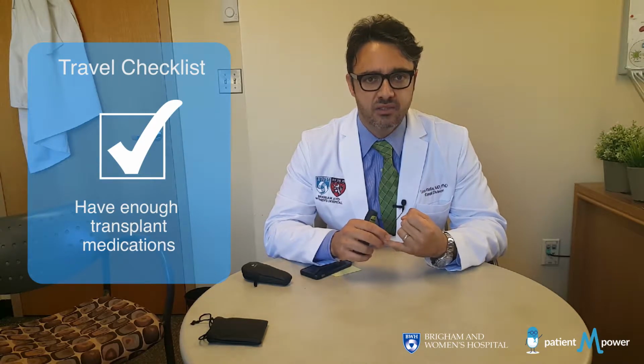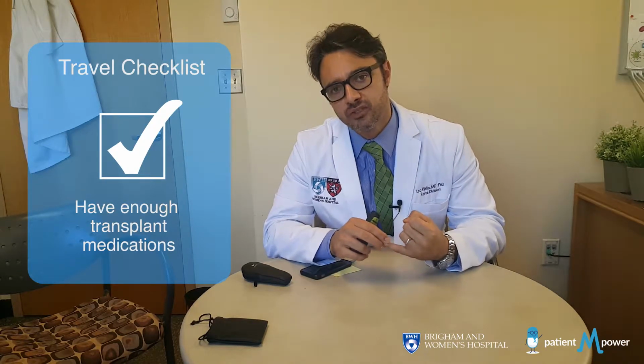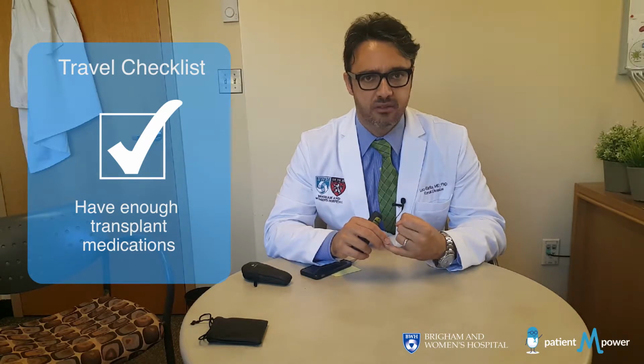What's the checkup trip list that you should do prior to going? Number one, have enough transplant medications. Remember to put them in two different spots, not only one bag, in order for you to have a backup medication when you go to travel. Always have more than you need in case something happens.